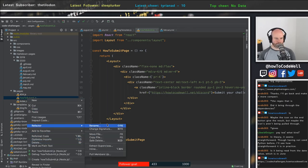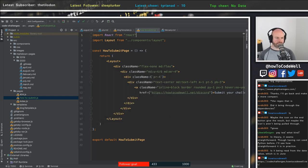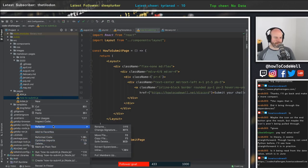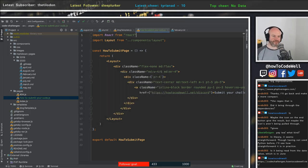And really, it would be how to submit, or for the SEO in me, it would be submit your code, or how to submit your code. How to submit your code.